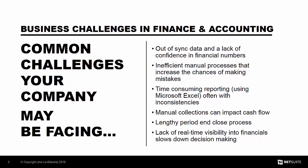Some of the most common challenges we hear when talking with retailers may be familiar to you as well. Disconnected systems often result in out-of-sync data, which can be the source of many problems for retailers, such as the lack of confidence that your financial numbers are accurate. Manual processes are inefficient, can increase the chances of making mistakes, and can also frustrate your employees on a daily basis. Many retailers gather data from multiple systems and use tools such as Excel to massage and view that data. This can be time-consuming and can often lead to inconsistencies with the data.